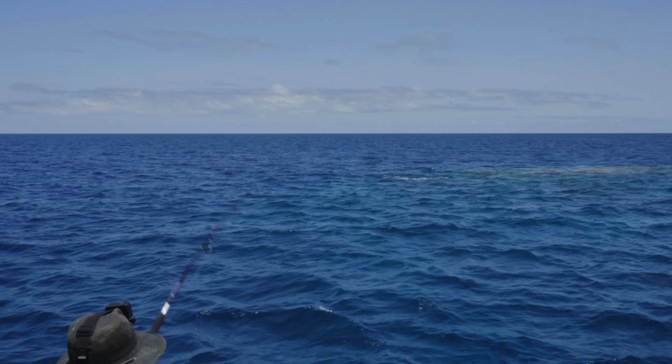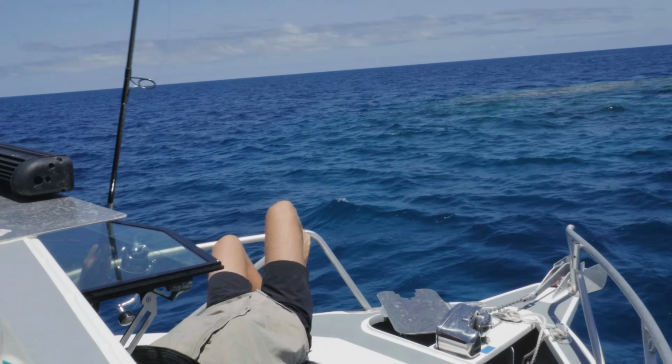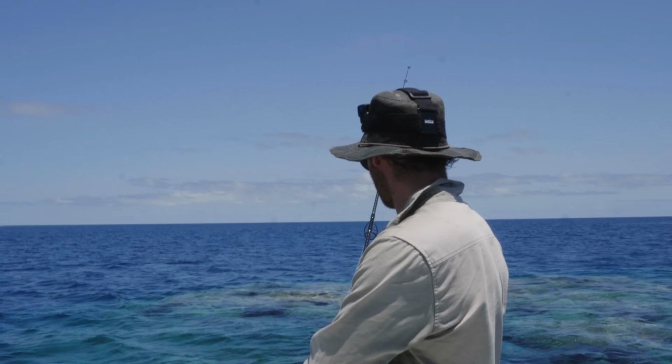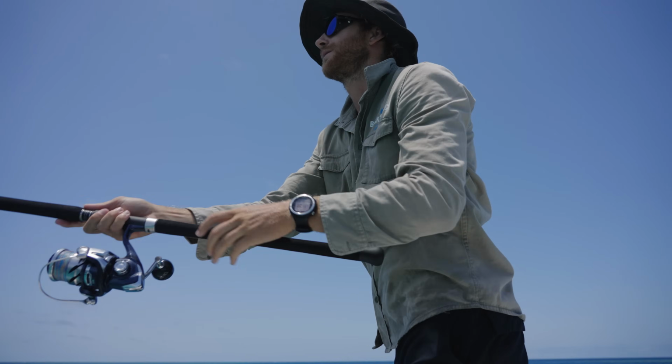Oh, yeah. Oh no! Look at that GT under the front of the boat. Oh, I'm shaking, man. That was crazy. I thought it was going to pull me in. Wait back, wait back. It's just pure euphoria and you lose control in that moment.